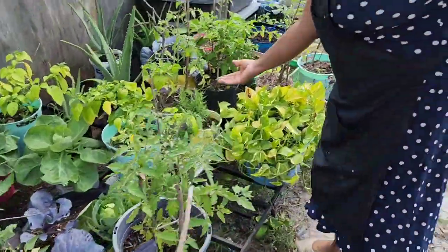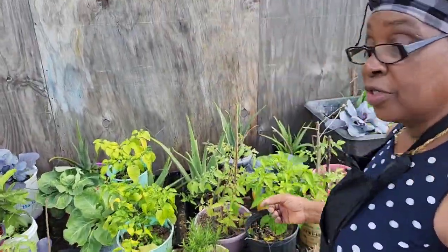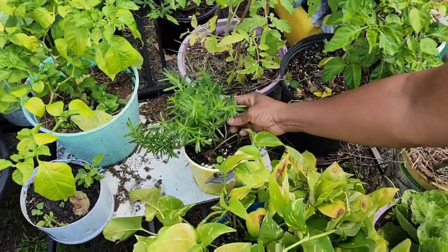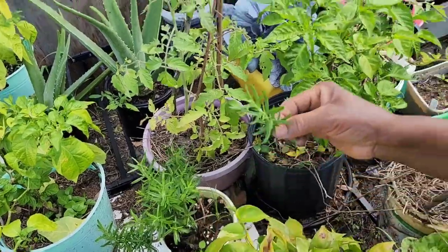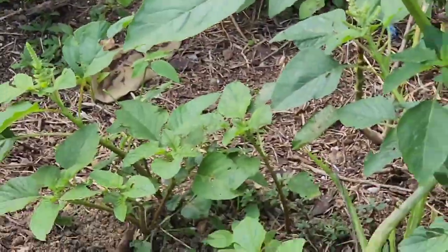Nice. Where is the rosemary? This is the rosemary. And I don't have any time now. I tell them so, everything is already there, man. So let's pick your rosemary. So I'm going to pick a little piece. Natural. And Kalaloo.